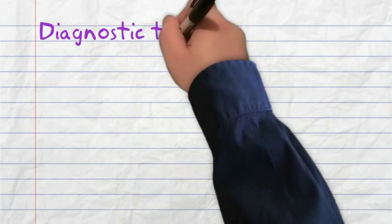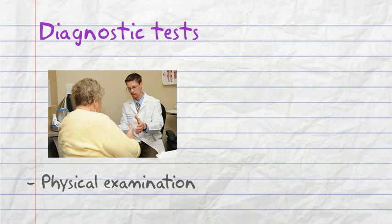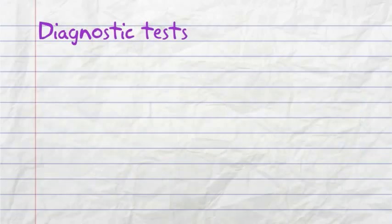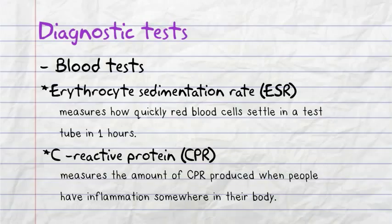Let's move on to diagnostic tests. To diagnose PMR, a physical examination and blood test will be taken. The doctor will ask patients about their past health and symptoms. Then they may gently move their hands and limbs to judge how much the symptoms affect their range of motion. In PMR, results of blood tests to detect inflammation are most often abnormally high. So, the erythrocyte sedimentation rate and the C-reactive protein will be checked for signs of inflammation.